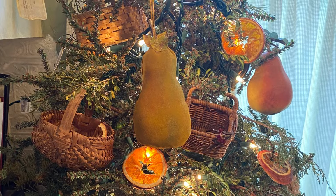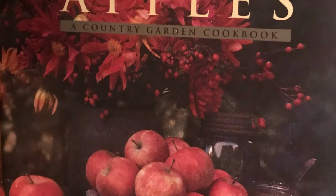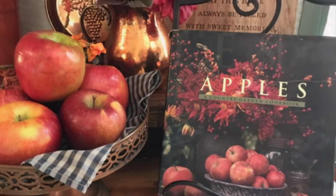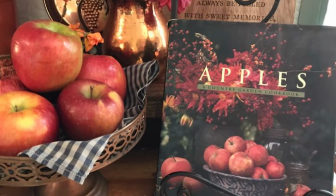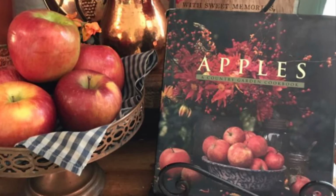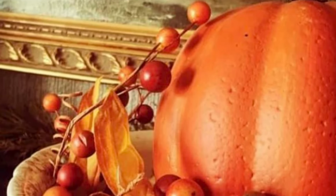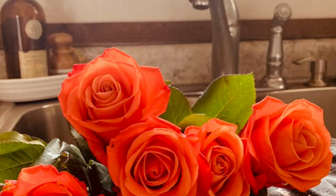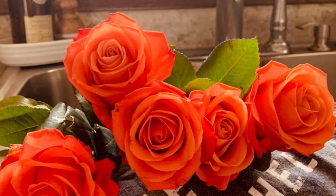Now, I don't think I'm going to put that up until Christmas this year because it takes up too much room. And my dearly loved apple book that I got many years ago, I've probably had it for 15 years. I set it on an easel every year in the fall in my kitchen. And I just went around and tucked a few berries here and there and a few pumpkins. And, of course, I always have orange roses. If I find orange roses at the grocery store, I bring them home.